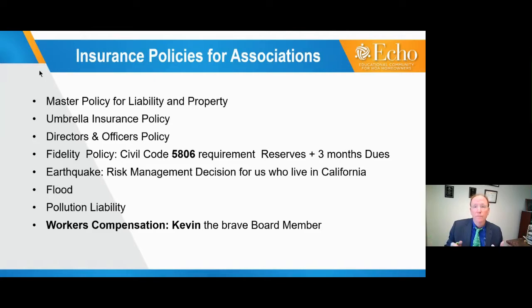And one of the things I often see is that the fidelity limit has not been upgraded in a couple of years. So according to David Sterling, Civil Code 5806, your fidelity limit should always be 1 year reserves plus 3 months of regular dues. So keep that in mind when you're looking at your fidelity policy.